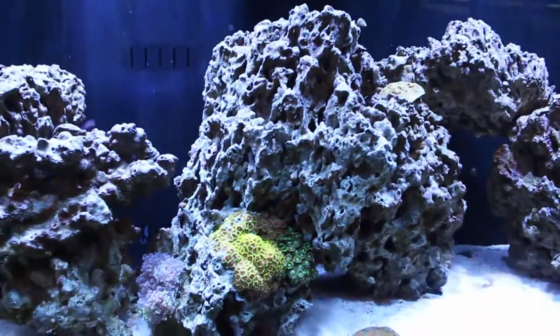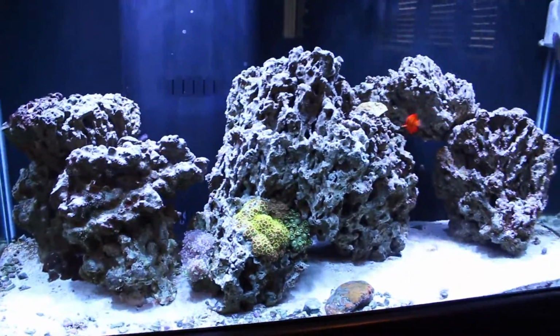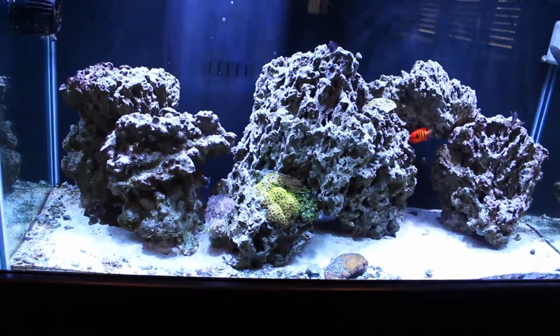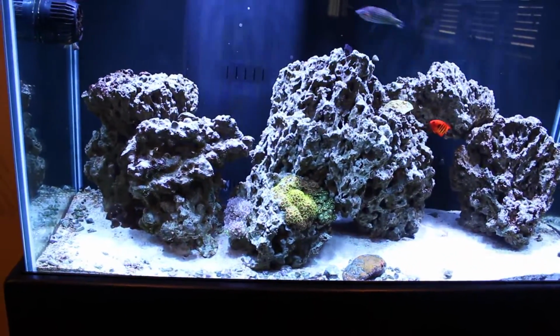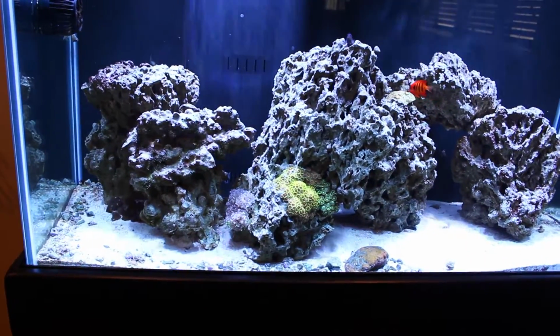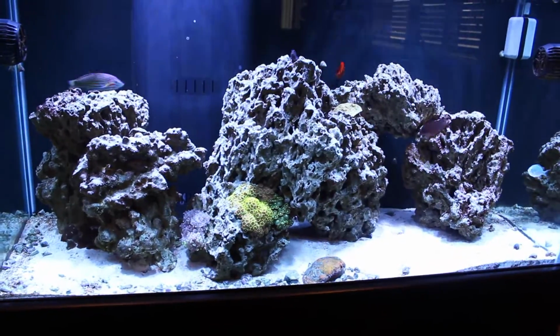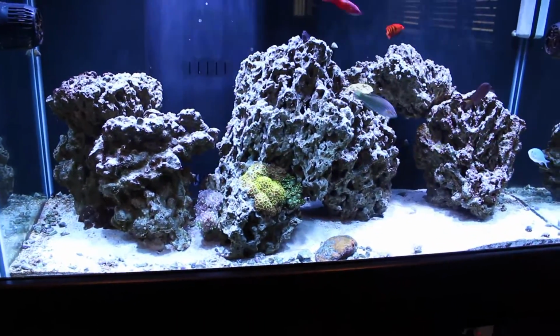If I put more fish in here, I might get something. The sand is a shallow sand bed, just there for aesthetics. I might get a sand sifting goby, something to just keep the sand going. If you guys have an opinion on a good species for that, that'd be great.